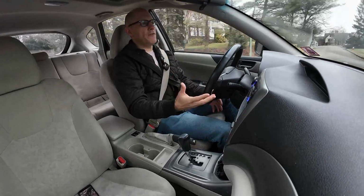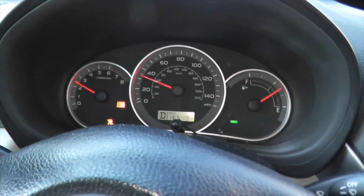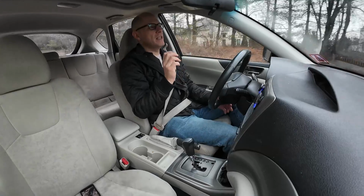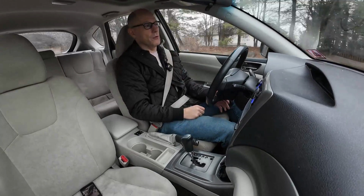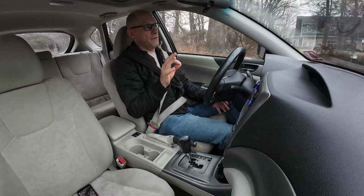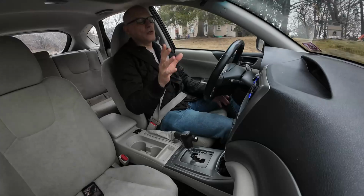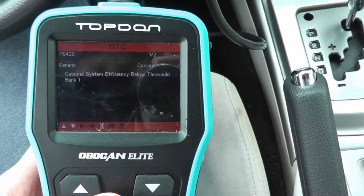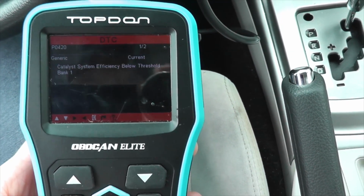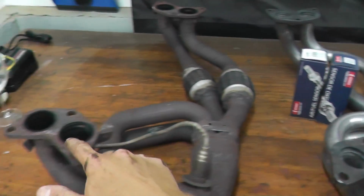In terms of software, how often has the check engine light come on? Only once. One time. And this is really one of the Achilles heels of the Subaru. There's really three. This can be quite expensive if you are paying for repairs. And that's for code 420. That is an issue with the catalytic converter. And I did a video on how to test and repair the catalytic converter.